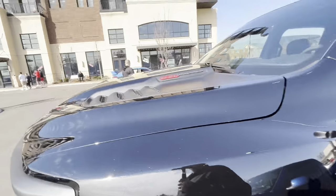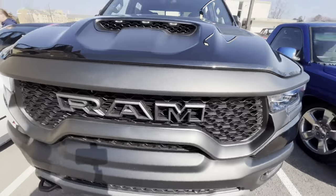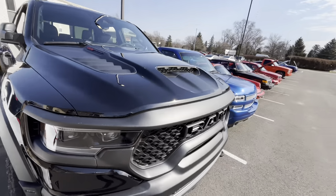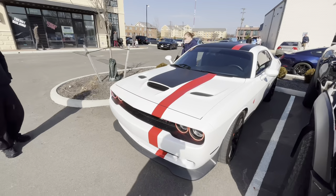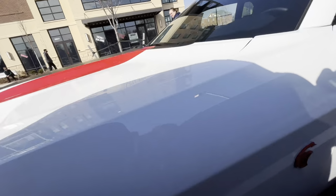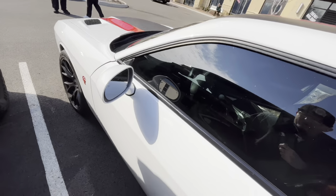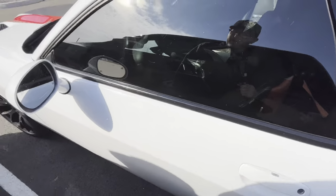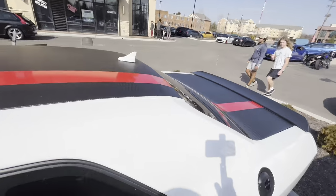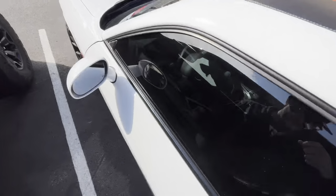This thing, you see it. T-Rex. Big. Ram TRX supercharged Hellcat version of the truck. That thing's so sick. That thing nasty. Then you got a Hellcat. Big boy Hellcat badge. You see it? Six-speed Hellcat. That's hard to find. It's crazy.